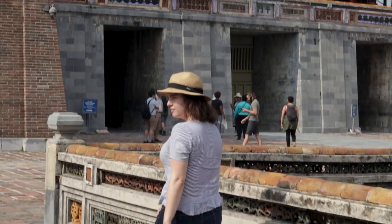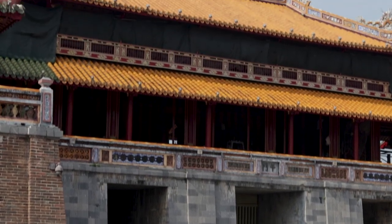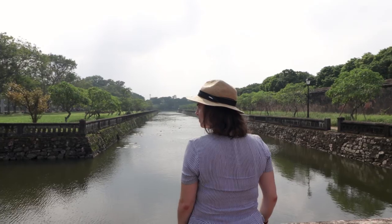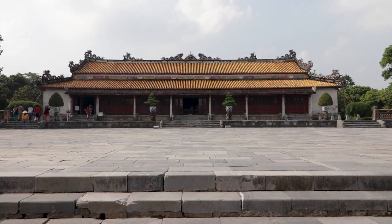The Citadel was built in the beginning of the 19th century. The walls are 2 meters thick, 10 kilometers long, and there are 10 entrance gates. The moat that we saw outside is 30 meters wide and 4 meters deep. That would be quite a feat, 30 kilometers. We've been walking for days, we still haven't entered the Citadel.